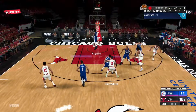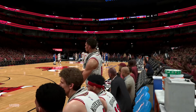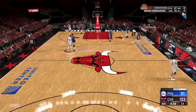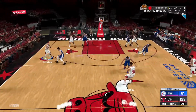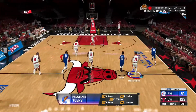B, the pass to Marjanovic. Goes straight to the defender for the dunk. Draws the foul. He'll go to the line. So on the floor for Philadelphia, you've got Ennis. Kyle O'Quinn out there with Smith. And it's Bolden in at the 4 slot.